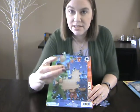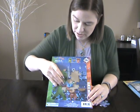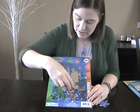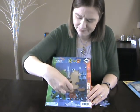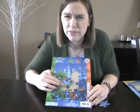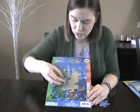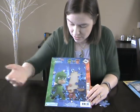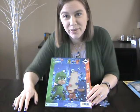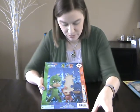How about the rest of Gecko? Does he go this way? Does he go this way? Sometimes you have to try a piece a few times before you figure out which way it goes, and that's okay. That's called problem solving. Eventually you figure it out though, right? It's okay to play around with the pieces.